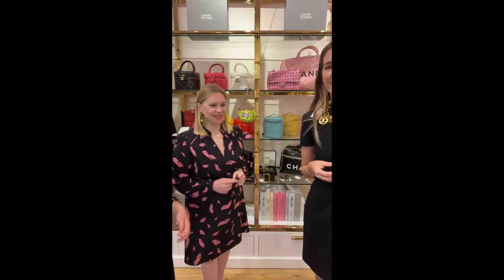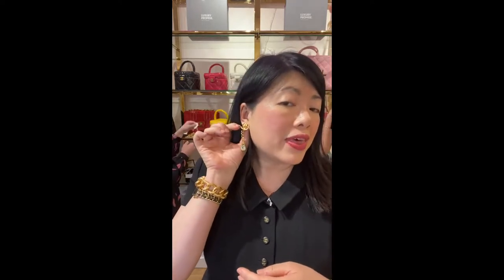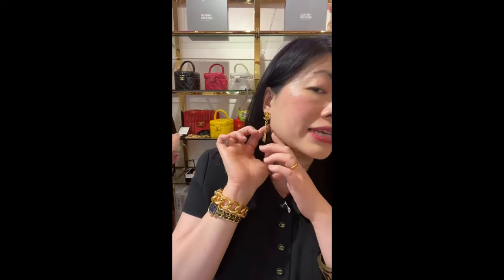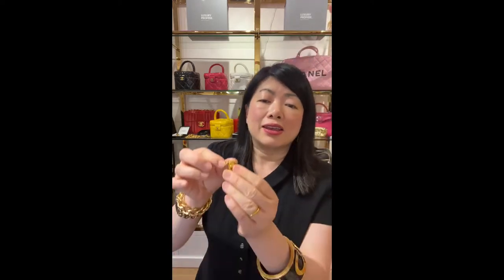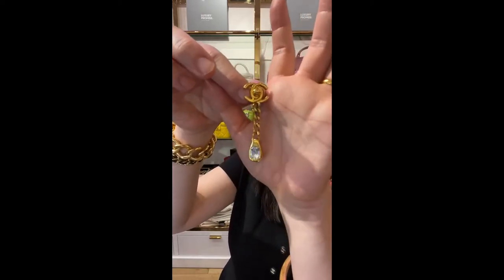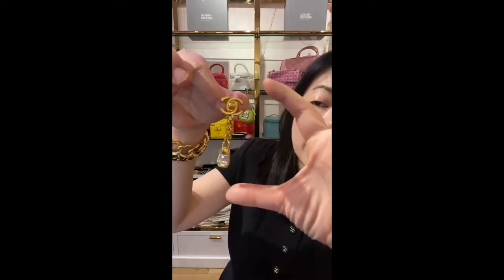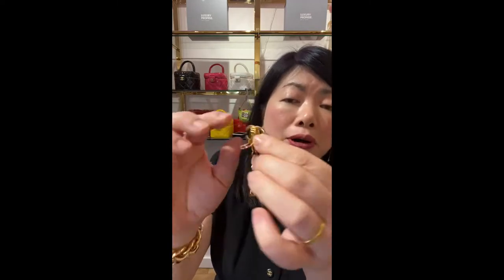Okay, amazing. So I'm going to show these earrings next because quite a few people were asking. We've featured the turnstile lock earrings quite a few times, but these ones are amazing. This is the turnstile lock, but it features this very long crystal chain, like the chain you see on the classic flap bags, and then this lovely crystal droplet here as well. It is in wonderful condition. It has a 24 karat gold gilding, has a little turnstile lock. In terms of the drop, it is roughly around 2 inches long, and they are clip-on star earrings.